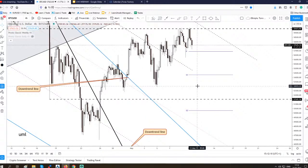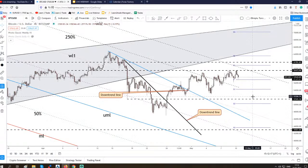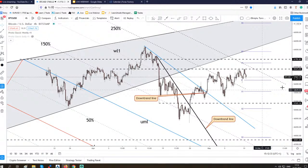Bitcoin is trading in the red right now after reaching the static resistance at 59,473.90, and now it could maybe test and retest the weekly pivot again before deciding to go higher again. The bias is bullish, guys.